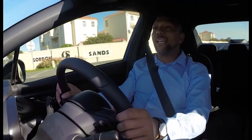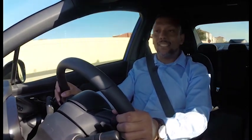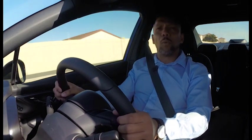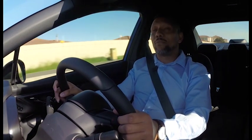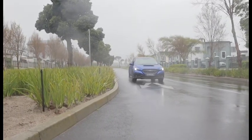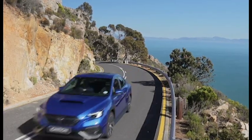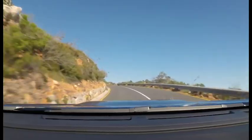Depending on which mode you're in, it changes and shifts up either smoothly, like it is now in this suburban setting, or if you put it in the high performance Sport Plus mode, you get a gearbox that feels very similar to a good DSG or PDK gearbox. It's the fastest, most responsive CVT gearbox on the market now, so be sure to test drive it first before you put it in the same box with the rest of those nasty CVTs.